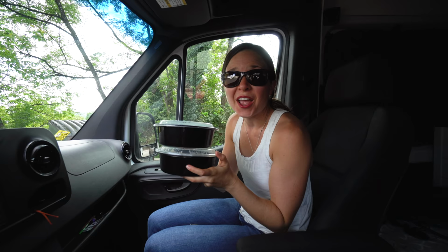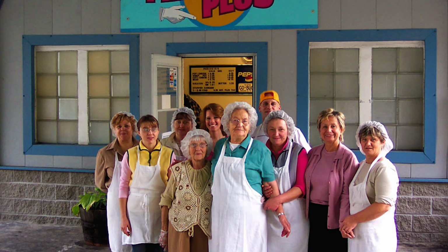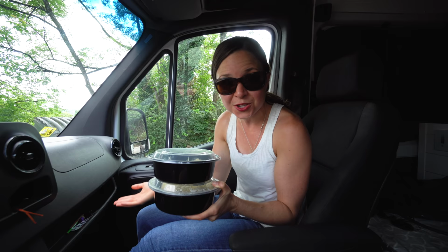And for our pierogi feast, we came to a spot called Pierogies Plus, which has been serving pierogies here in Pittsburgh since 1991. The owner, Helen Manorino, is from Poland and worked in her family's restaurant in Poland before moving to the United States in 1974. So you know these are gonna be legit.